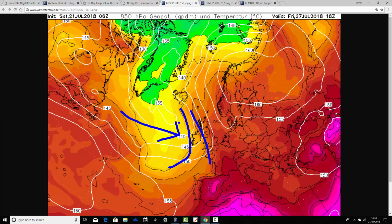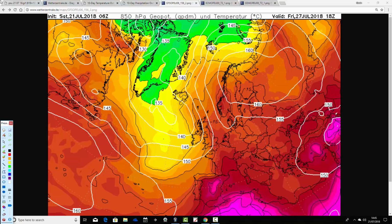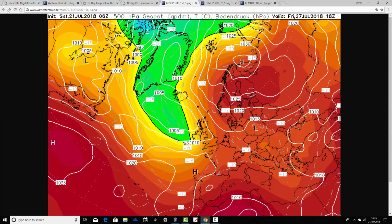But you see that this particular one of the GFS doesn't really have any of that cooler air getting any further west than the Irish Sea, or any further east than the Irish Sea by 6 o'clock in the evening on Friday. So that does allow these eastern and southeastern counties to turn very, very hot indeed through the course of Friday.